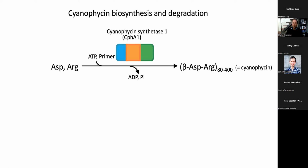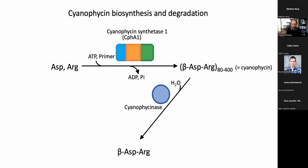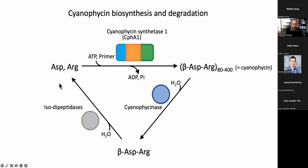Of course, having a storage molecule for nitrogen and also carbon and energy is only useful if you can break it down. And we can break down cyanophycin by a specialized cyanophycinase that just takes water and hydrolyzes the main chain to make these beta-aspartyl-arginine dipeptides, which can be hydrolyzed by enzymes, general isodipeptidases. And if I have time, I'll tell you a little bit about a specific one as well.